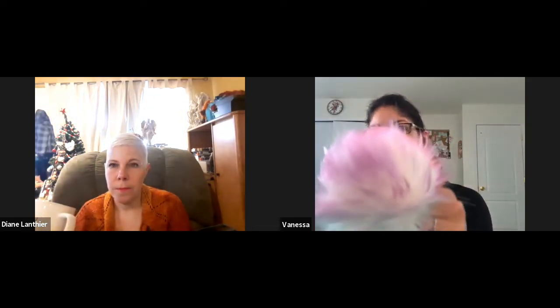So my obsession of the week is, I remember how we were talking about pom-poms? Yeah. So I went to my local yarn store, which got pom-poms in, and I am obsessed with this pom-pom.